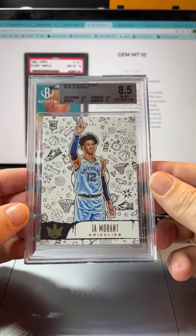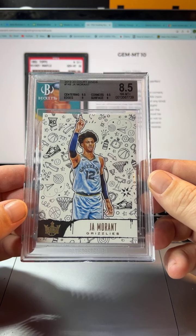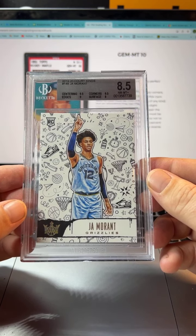So here's a Ja Morant that got sent away. Yeah, I've got that for you now, Heath. I do have a centering tool. I don't use it anymore. I find I don't have to.